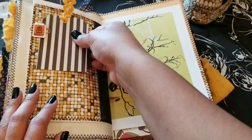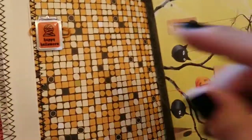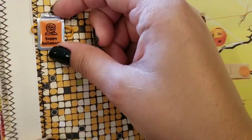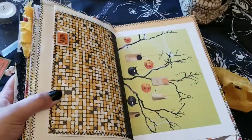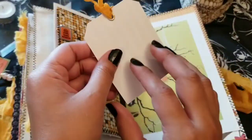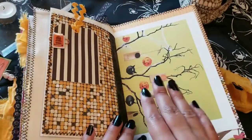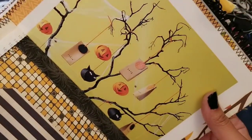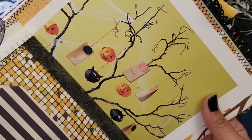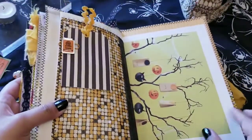And then here I added a cute little paper clip, and I had these weird little clasp things, and I went ahead and put it on there, and it says Happy Halloween. And this will slip right in there with some rickrack. So cute. And here's the other side of that page where you can do some DIY decorating for Halloween. I love the origami pumpkins and cats.